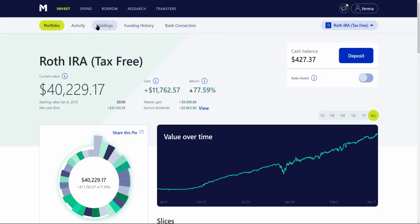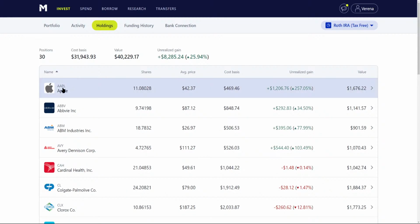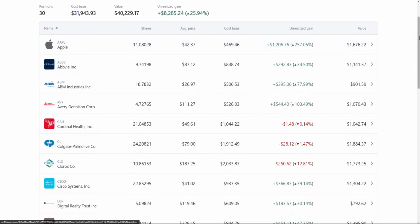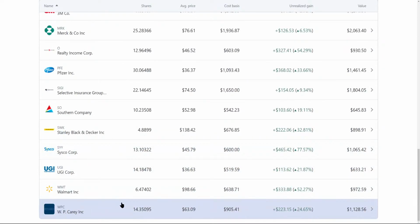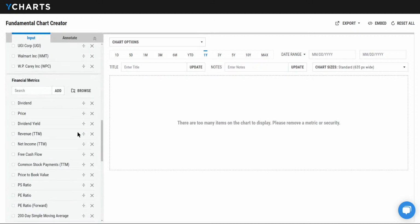At this point, we're going to go ahead and take a look at our holdings. Now we have 30 positions within this portfolio. I had sorted these alphabetically, starting with Apple, going all the way down to Walmart and W. P. Carey. And I went ahead and inputted them into YCharts. This is where I generally get my information pretty quick. It's pretty quick to just pull data in.